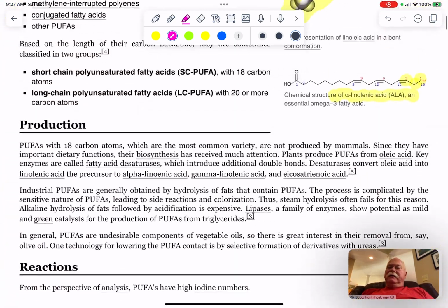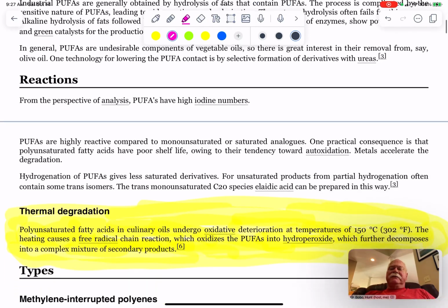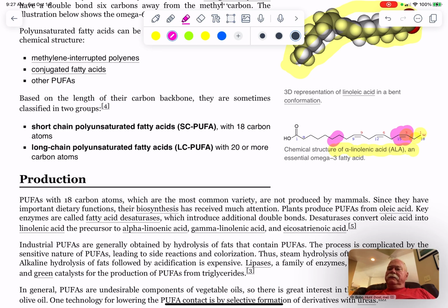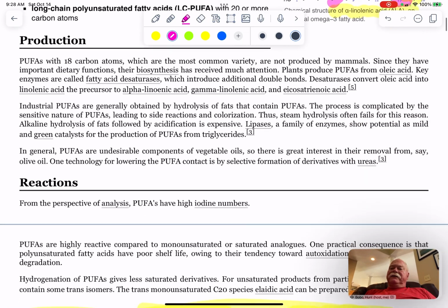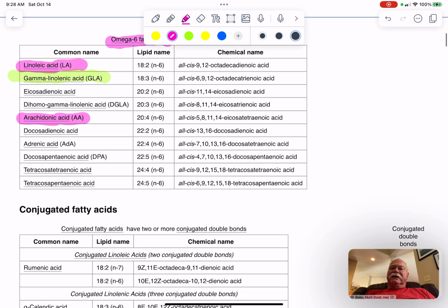We'll go back up here. It would be just as if this double bond was shifted over to the 6. So we get rid of this double bond and we'd stick it in right here. And it's the same number of carbons and hydrogens, same number of double bonds. They're just shifted over to where the double bonds start at alpha 1, 2, 3, 4, 5, 6. It's at the 6th carbon from the carboxylic acid group and the 6th carbon from the methyl group at the end. So that's the omega-6 and omega-3.